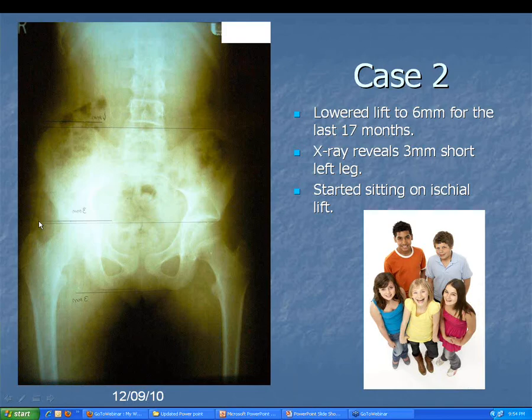As the kids are wearing these lifts and using the sit lifts, what are they experiencing? Any of this rebound pain that we talk about with adults? No, my experience is no. They're much more pliable, and they adapt much quicker than any adult I've ever put into a lift. I've never had any issue at all.